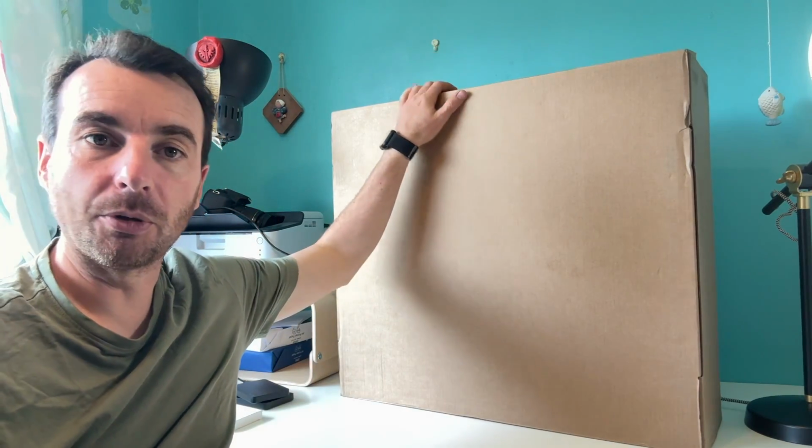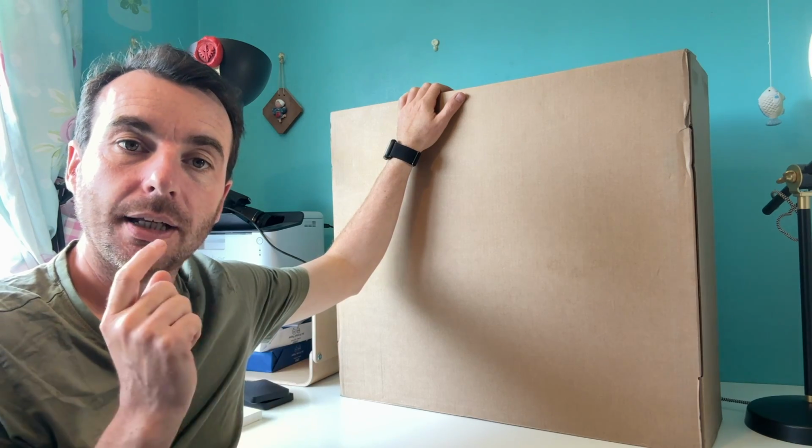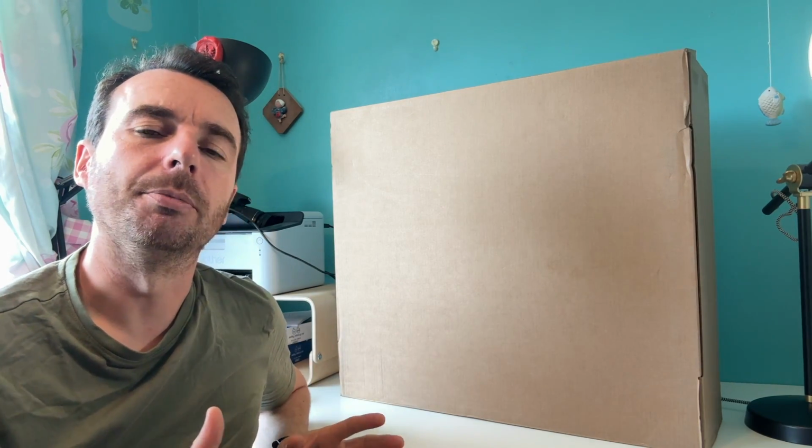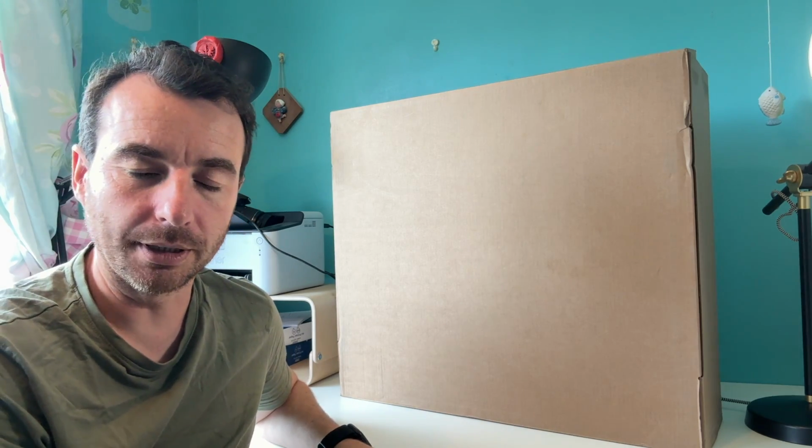We're going to have a look in this box and see what it is, and hopefully this is going to progress me forward with all the issues I've had now. This is a bit of a long-term dream of mine to get this. I'm very excited, and there's been a lot of stopping and starting with this. It's not been a smooth ride.